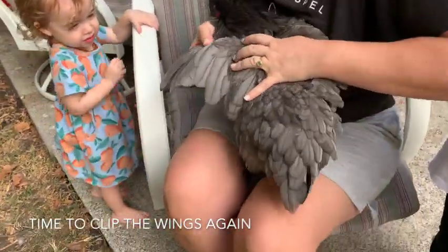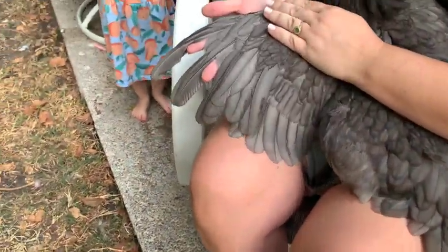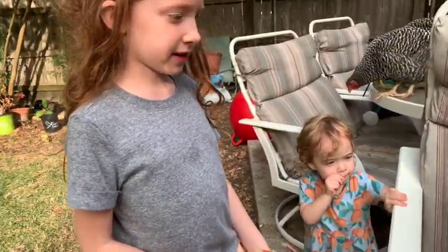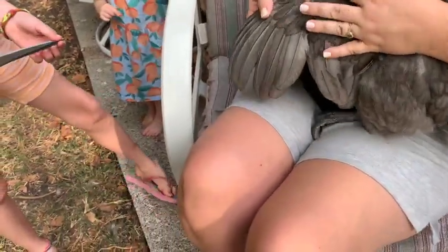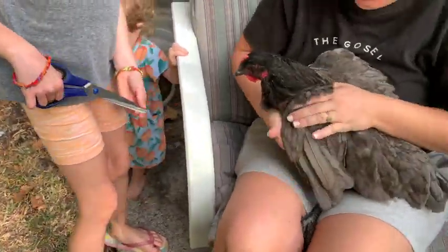All right, so these long feathers at the front here are her flight feathers. Okay, girl. You gonna be able to handle this, Sandra? I've done it before. Hey, hold on. It's okay. It probably hurts. No, it doesn't hurt. She's just so wiggly, girl.